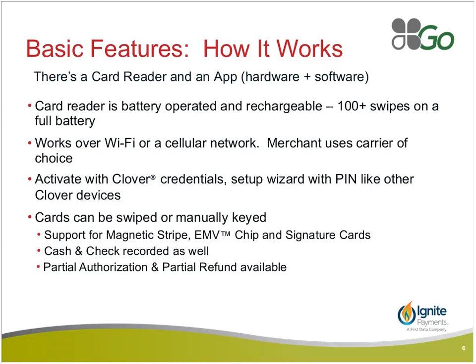So about 100 transactions. The nice thing is that the reader is rechargeable, and you can keep recharging it while using it. It does have its own separate power source from the device that you connect it to. Now, as far as devices and how that connects to the outside world, honestly, the app and the reader could care less what they're connected to and how that communicates to the outside world. So if all the merchant has available is a Wi-Fi connection, like a Wi-Fi hotspot, Clover Go doesn't care. It'll be able to connect out and do what it needs to do. Cellular networks, doesn't matter who the carrier is. We don't have any specifications on which carrier the merchant might be using out there.